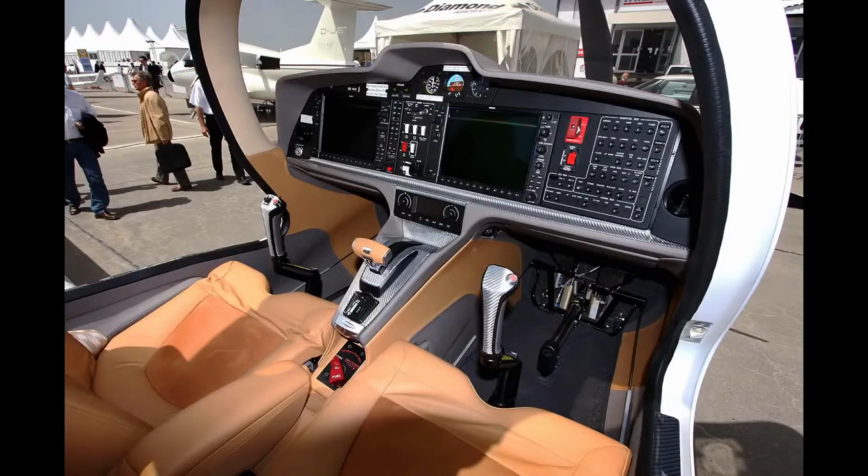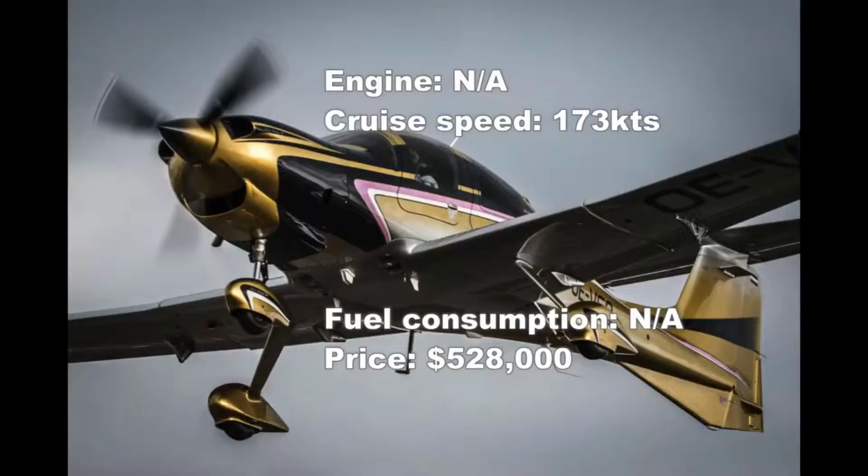But anyway, until we know more, the DA50 again is expected to launch sometime this year, and hopefully they're able to get the certification for it. And I'll definitely keep you guys updated once the airplane hits the market.